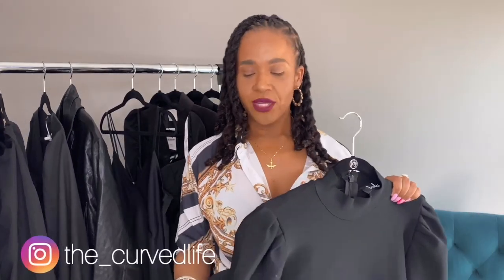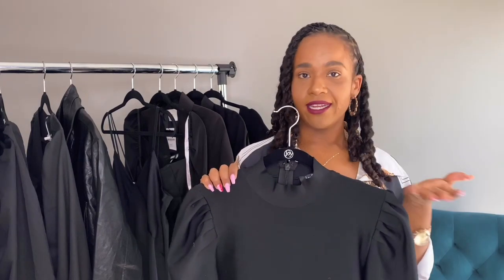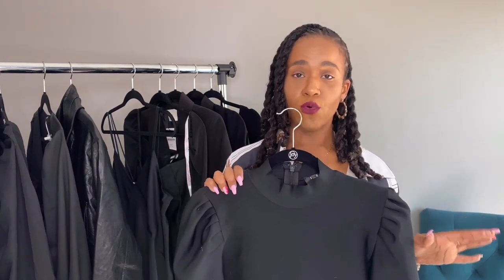Guys, next up we have a brand that I have probably been introduced to over the last year, and I really love them, which is Lulu's. Lulu's is a great place to get dresses for any occasion. If you have a wedding, a date night, or a special occasion to go to, Lulu's is a great place. Their prices are pretty affordable. I've purchased maybe two or three things from them, and every time the quality is just bar none.